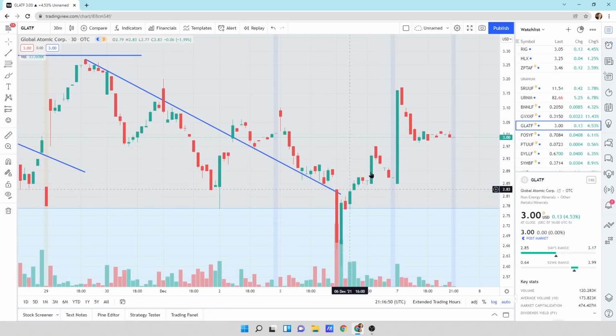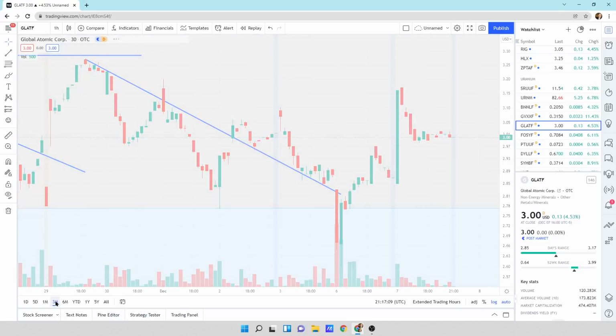And notice on this side of the chart versus this side of the chart: large down days, small up days coming down. Right here, we changed the tune or the pace. Big up days, small pullback. We're in a buyer-controlled environment right now, which is fantastic.